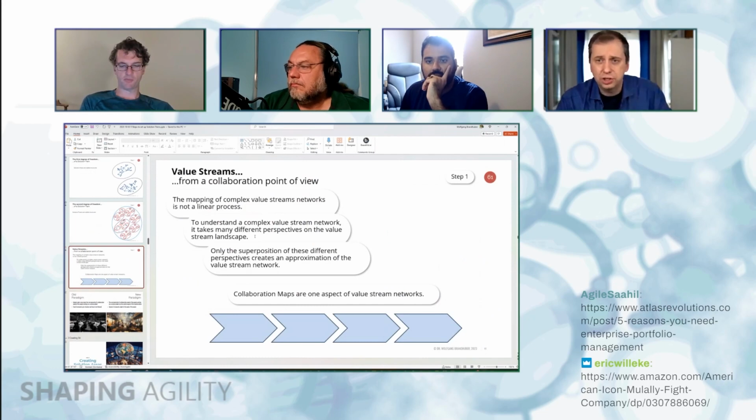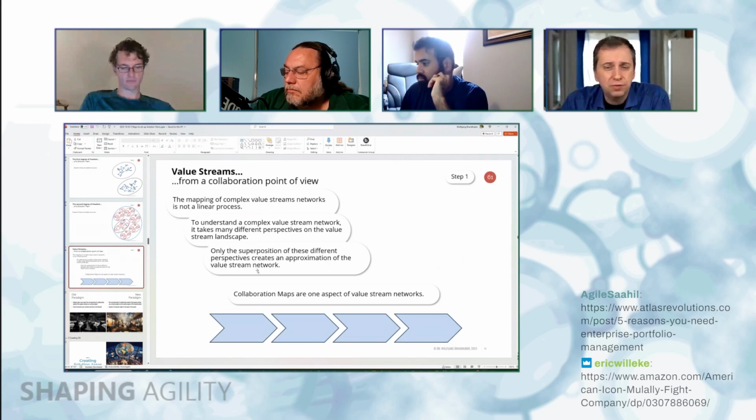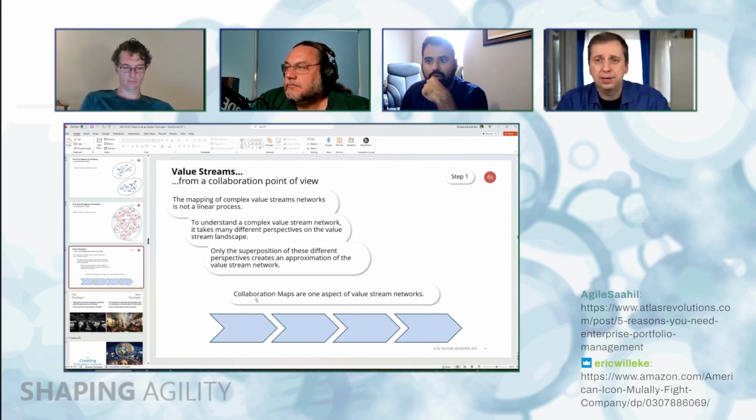So to understand a complex value stream network, it takes many different perspectives on the value stream landscape. This is really just my personal belief. Only the superposition of these different perspectives creates an approximation of the value stream network. And collaboration maps are one aspect of value stream networks for me. So it's not that this is the way to a new way of value stream mapping or anything. It's just a different perspective. Like you could have user journey maps, or you could focus on waste. Where is waste happening? And now you have a lot of different perspectives on the whole thing, and from that emerges a better understanding of the value stream networks than with this linear process mapping.